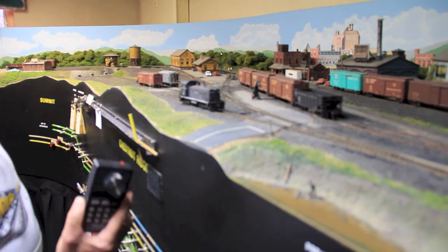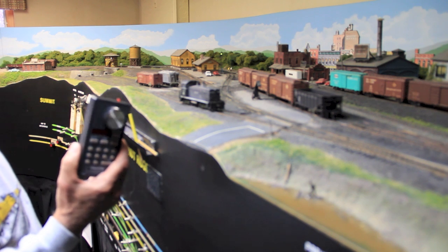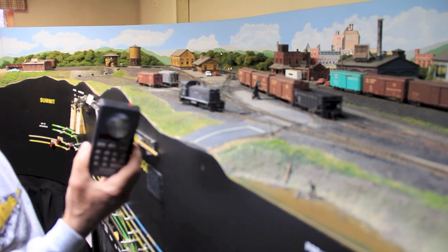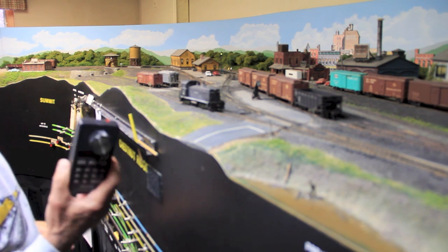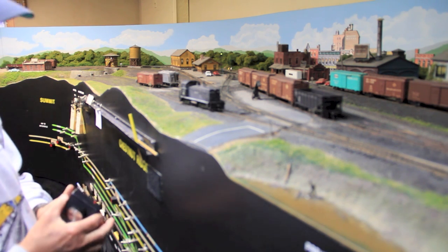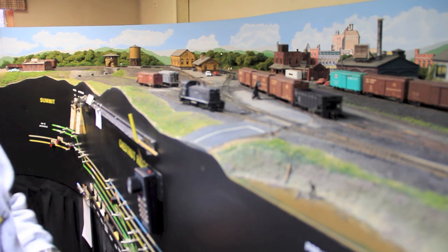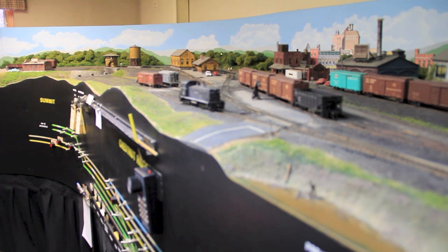Now the railroad is controlled, the throttles are North Coast NCE radio throttles, so they're handheld and crews can control the locomotives just by walking around following their train, since this is a walk around type of model railroad.